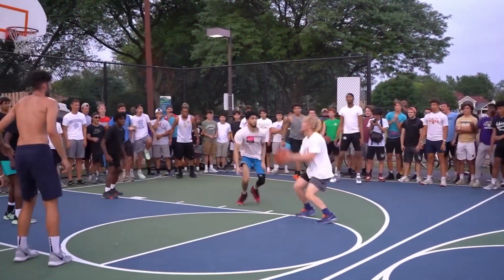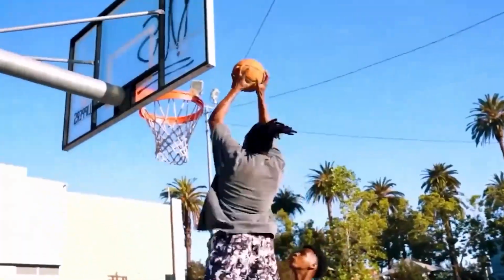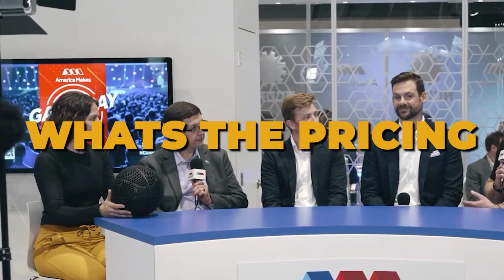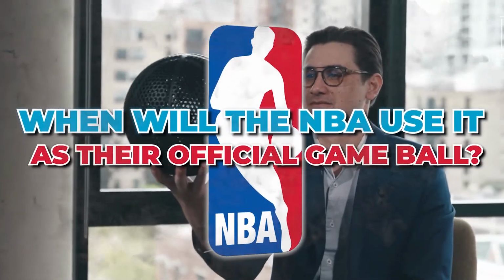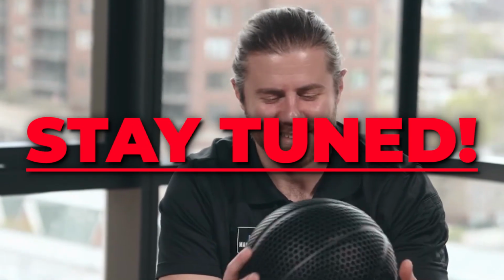One major question people have is what happens if you play with this ball outdoors and get rocks trapped inside? What's the pricing and the release date of this new ball, and when will the NBA use it as their official game ball? We'll tackle all of these questions, so stay tuned.